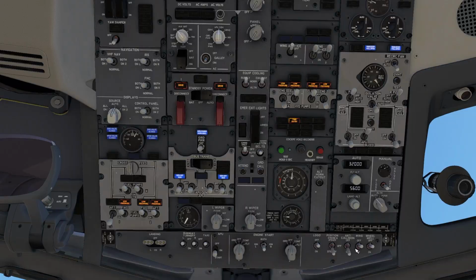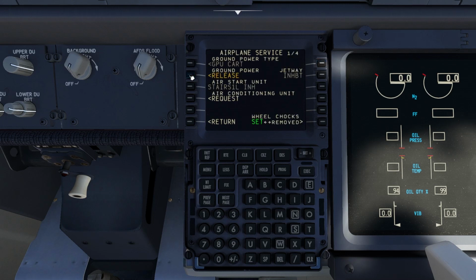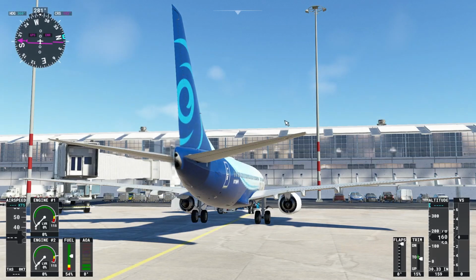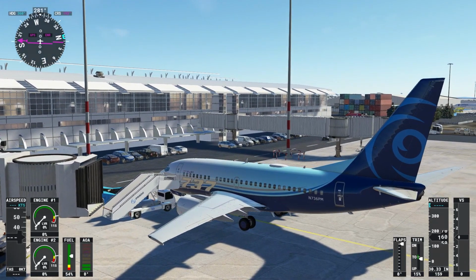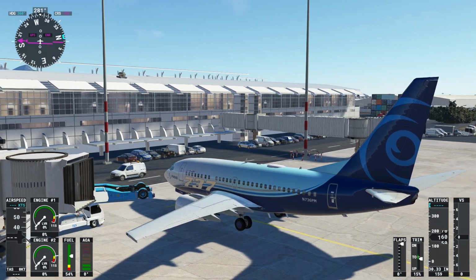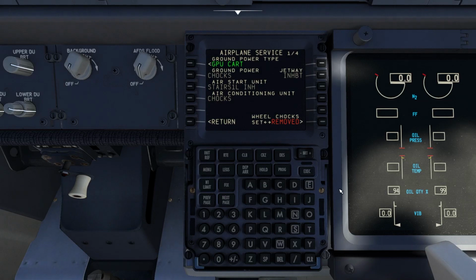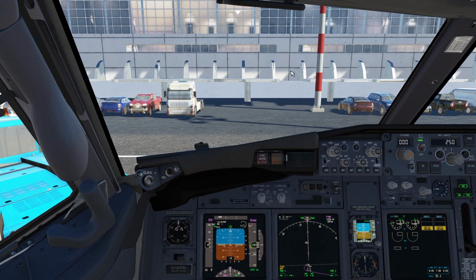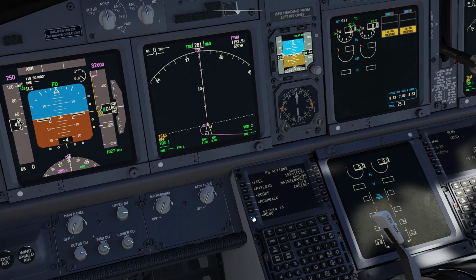Okie dokie. We're going to go back to the FMC now. Going to menu, and we're going to go back to FS Actions, to the ground services, and we're going to tell them, please release the ground power. At the same time, while we're in here, we're going to ask him to remove the chocks. Now, what that does is also automatically closes the doors and removes the stairs. And Bob's your mother's brother. Okie dokie, we're also going to just go back to, has been done, that's been returned. I want to go back to progress there.